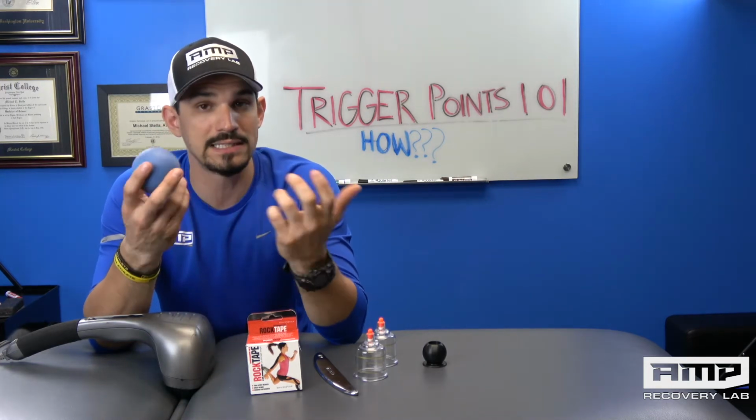And again, when I teach people how to do this, it's not just roll through as fast as you can. I teach them to scan the tissue. I tell them you're on a seek and destroy mission. We're gonna find these tight, painful spots, trigger points. We're gonna find that trigger point, hone in on it, and massage back and forth over it a little bit at a time.